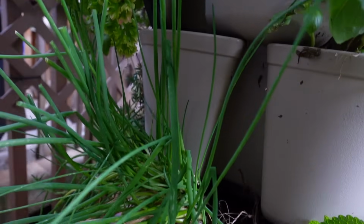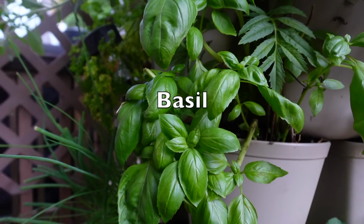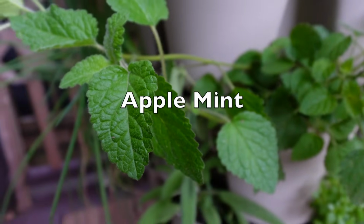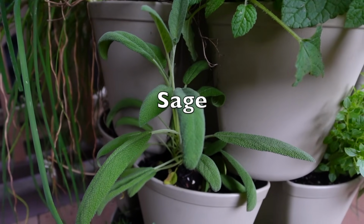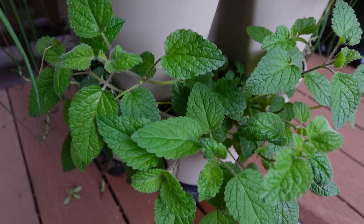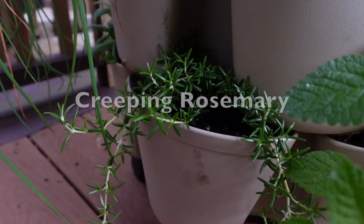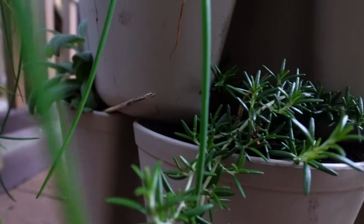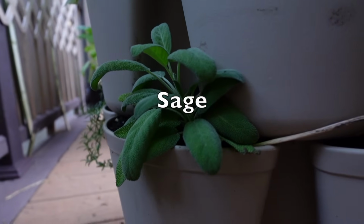Here's one of my favorite cooking herbs, basil. Isn't she beautiful? She's tucked beside some apple mint, which is also delicious. Moving to the lower tiers, I've got some sage and more peppermint. And then behind the peppermint is actually something that's called creeping rosemary. It's regular culinary rosemary. And it's called that because it's low growing and drapes. She is excellent for containers.